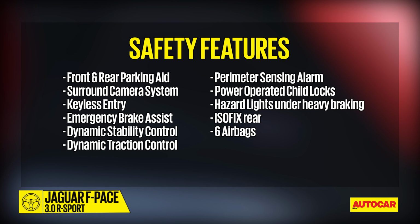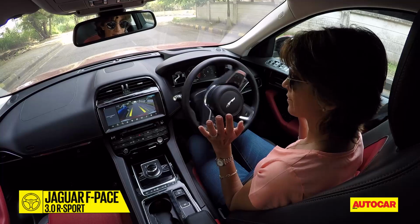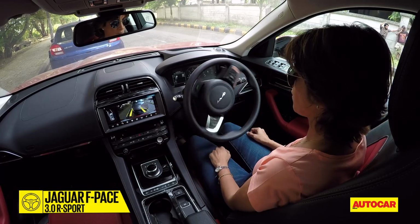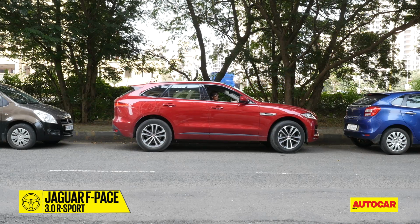What's unique is that the F-Pace is one of the rare premium SUVs currently in the market to be equipped with a full-size spare wheel. It also gets the very fancy park assist feature, which not only lets the driver steer the car into a parallel or perpendicular parking spot, it also lets the driver out of a parallel park slot.